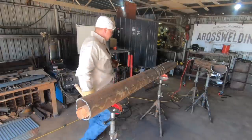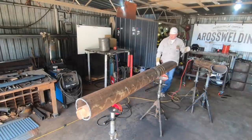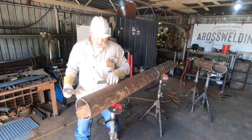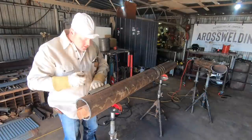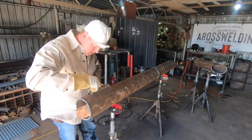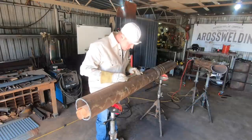So now that we got our center, we can go ahead and make it more apparent by drawing a line. I could also be using a longer piece of angle, clearly.